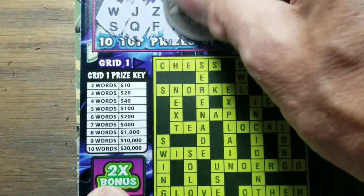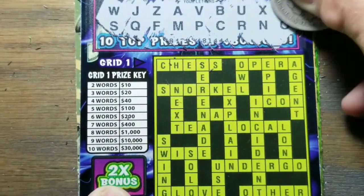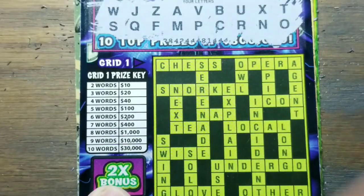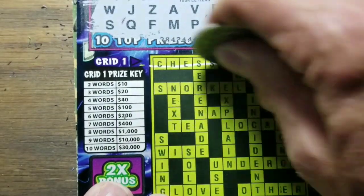We got an A and a U, and an O. No I, no E, no L. Well, let's start with those three. Eliminate any words with I, E, or L. If you want to play at home, there you are. Pause it and go. Off we go to the races.